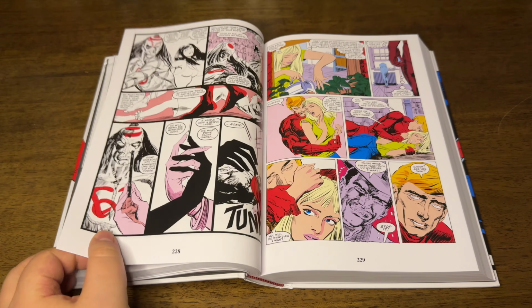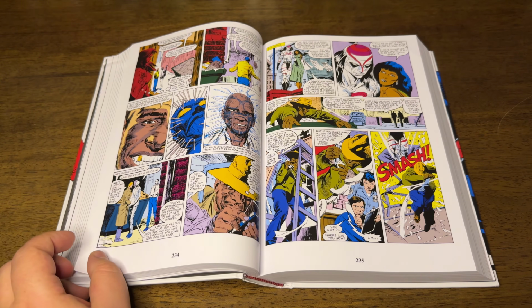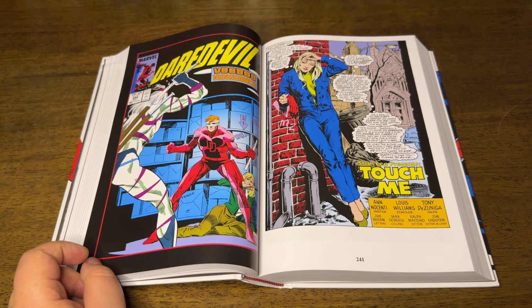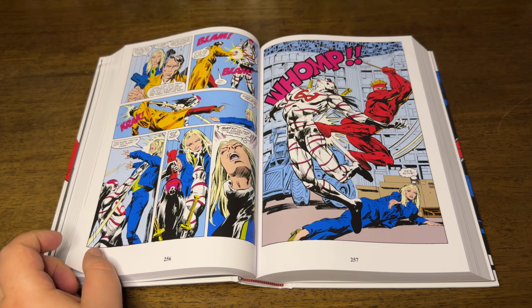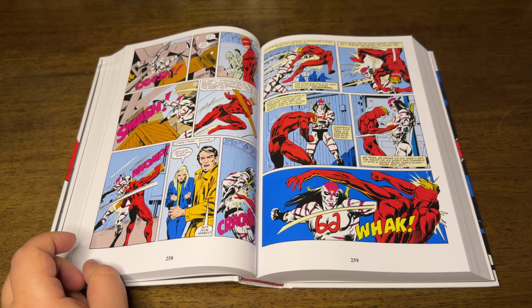While classic foes like Kingpin and Bullseye make appearances, Nocenti introduces a host of new, bizarre villains, many of whom reflect her social and political concerns. Perhaps the most famous creation from this run, Typhoid Mary, is one of Daredevil's most unique and terrifying adversaries.